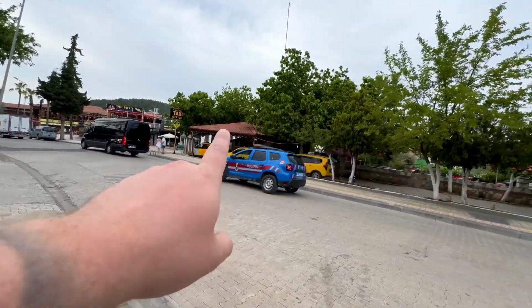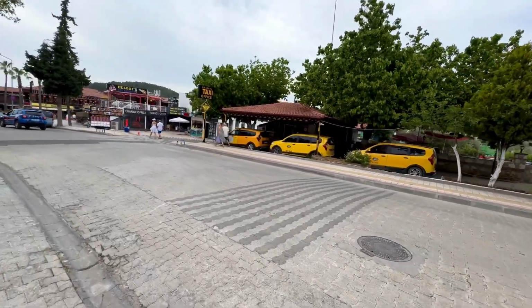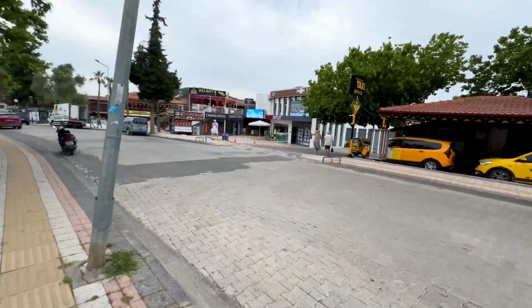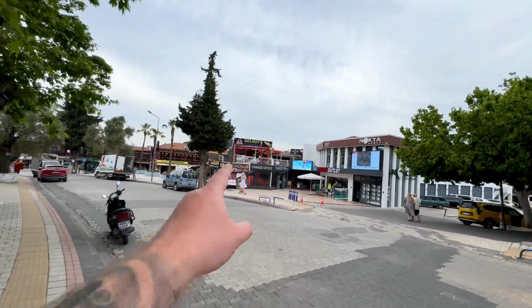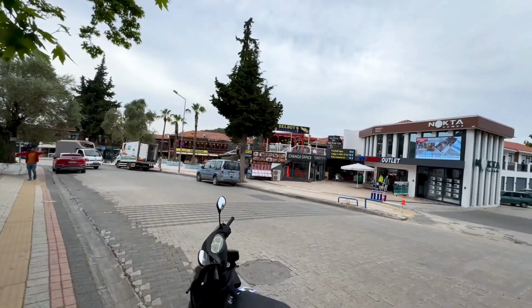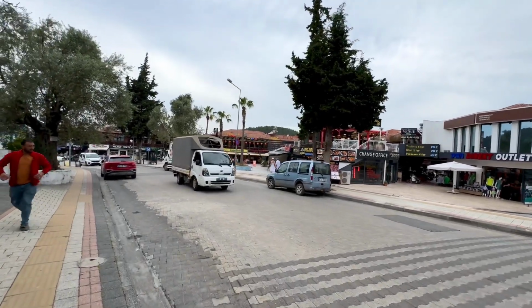Another thing, taxi ranks are everywhere, so wherever you're staying, whether it's in Ölüdeniz, Hisarönü, Fethiye, taxis to Hisarönü or Ölüdeniz are generally like £5. It works out to about £5 no matter where you're going, which is great. I love that up there. Dal Boys restaurant, shout out Dan. I'm gonna have to go in there for a drink, just for the sake of it.